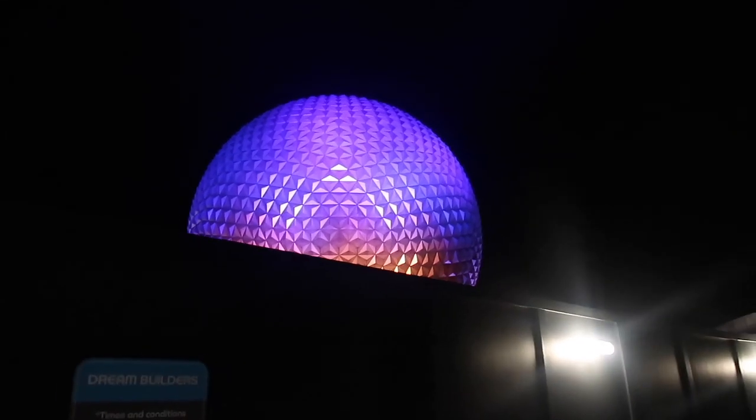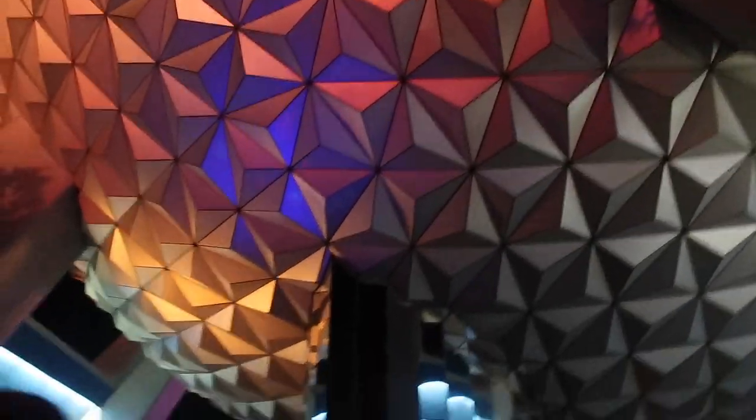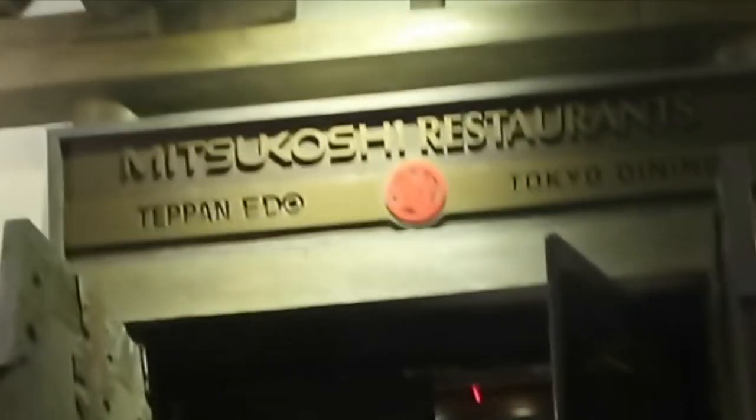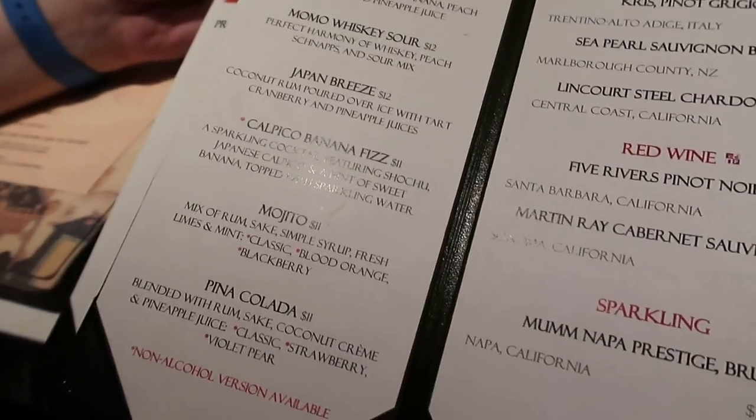Heading back to Epcot now. So the group wanted to try teppanyaki in Japan. I'd heard good stuff there about the meat, the steak, the chicken, so we wanted to try there. We did wait quite a while to get a chef. We were waiting for probably about 40-45 minutes maybe.